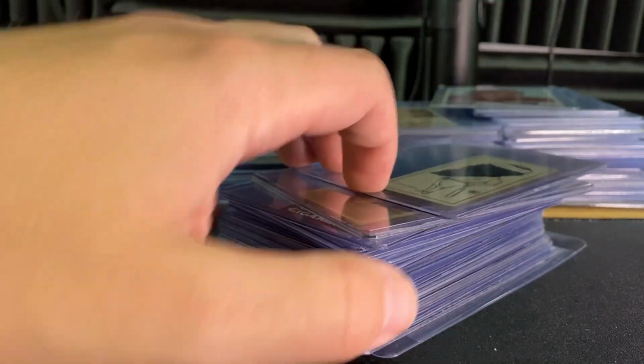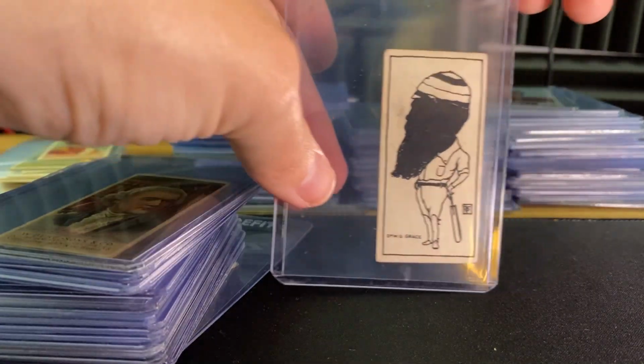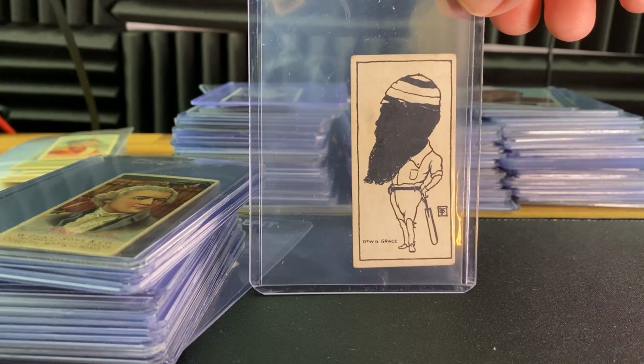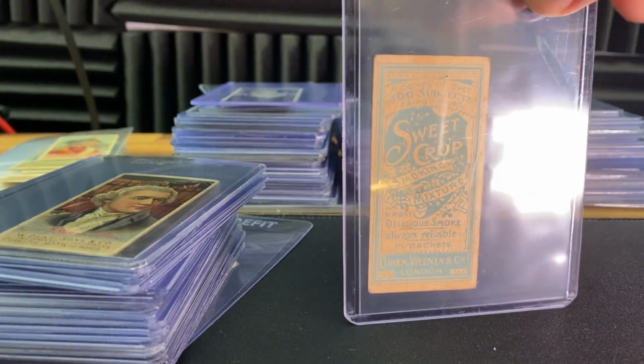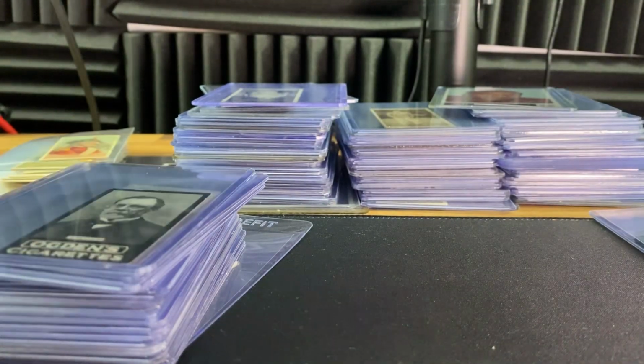Lots of cards to go through. Let's start off with stack number one. These are kind of cheaper cards that I'm going to throw in my collection that I don't know if I'm going to grade yet. This is a 1902 WG Grace, kind of like an illustration card. You guys can see the back over here. Conan Weenan, which is kind of popular over in the United Kingdom. So throw that into my cricket collection.